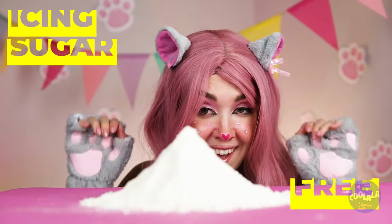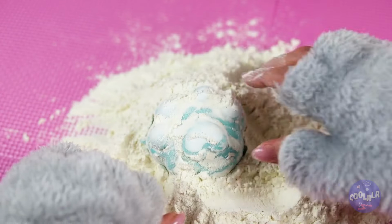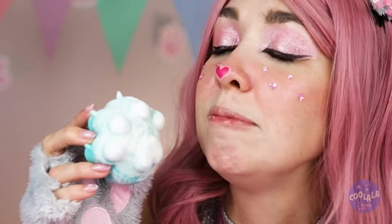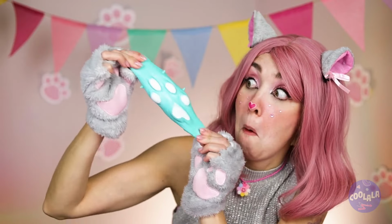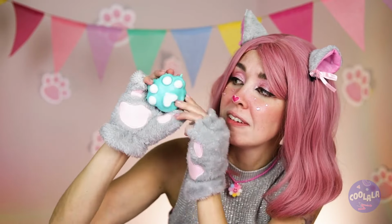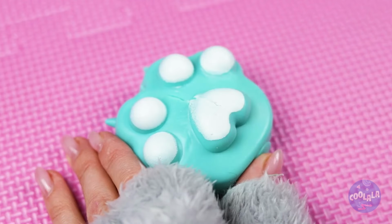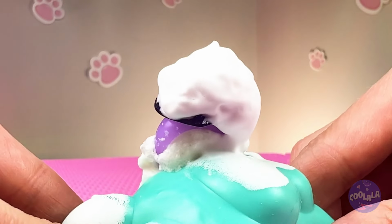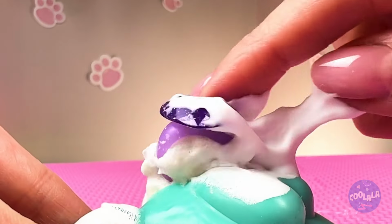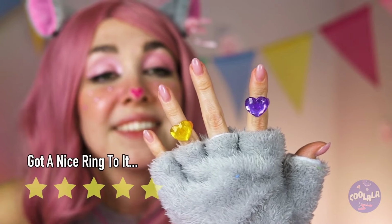What do you think that is? Icing sugar. And there's something buried inside. Hmm, what could it be? The sugar is sweet. But it's a little too tough to chew. Wait a minute. I think something's inside. Oh, it's a brand new ring. And there's more where that came from.